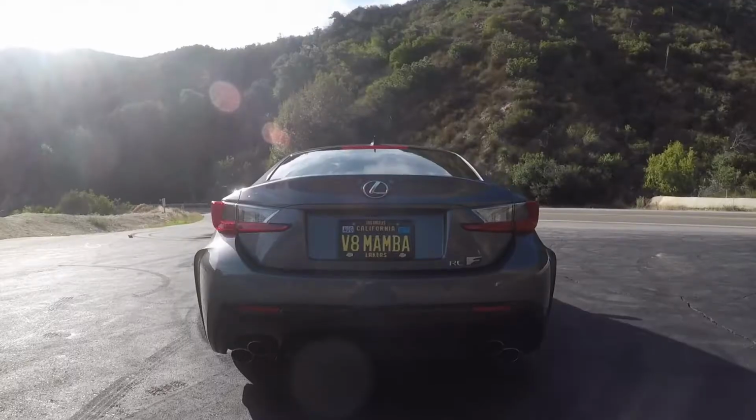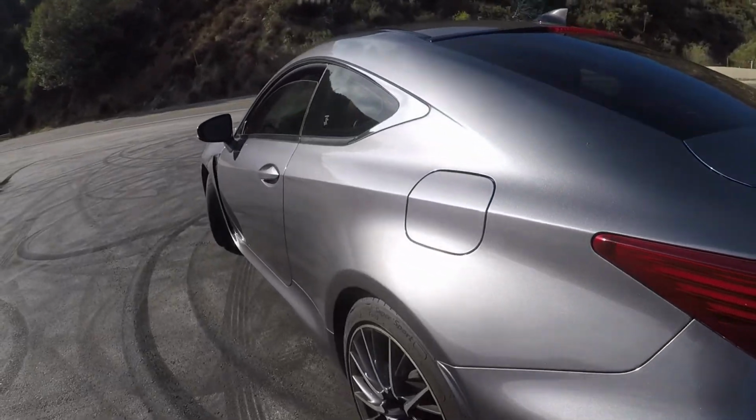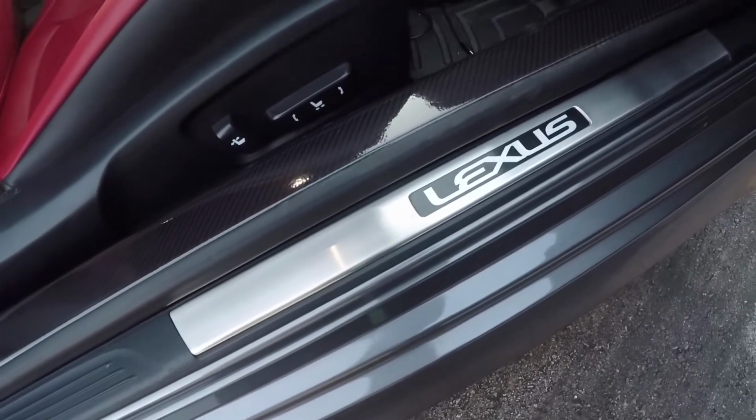And of course, let's not forget the design and the exterior styling of the RCF. Because it's just as big a part of the car's character as anything else, if not bigger. Lexus in recent years have tried their best to really distinguish their cars from anything else that's on the road, and the RCF's design very much speaks to that.